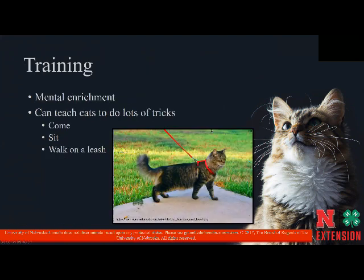And then the last one we have is training, right? Training is a good form of enrichment because they have to really think to learn new tasks. There are lots of things you can teach your cat to do, like different tricks, but they're a little harder to train than dogs. They don't have a very long attention span, so you have to do it in really short bursts, but you can train your cat. People can train them to come, to sit, or to walk on their leash.